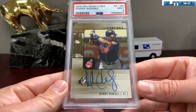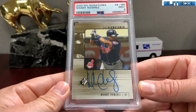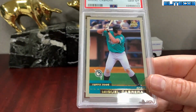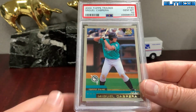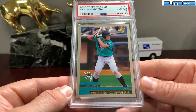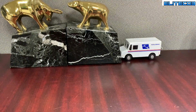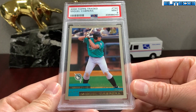Manram SPX 2000. On card autograph. Mint 9. I've got a third 10, so 3 10s. I was shocked they gave 3 10s on these. I think it's like a $500-$600 card too, so I'm gonna keep one and I'll put 2 in the store. That's the top traded. I probably pulled one of those from a factory set, which is always satisfying. It's a mint 9.